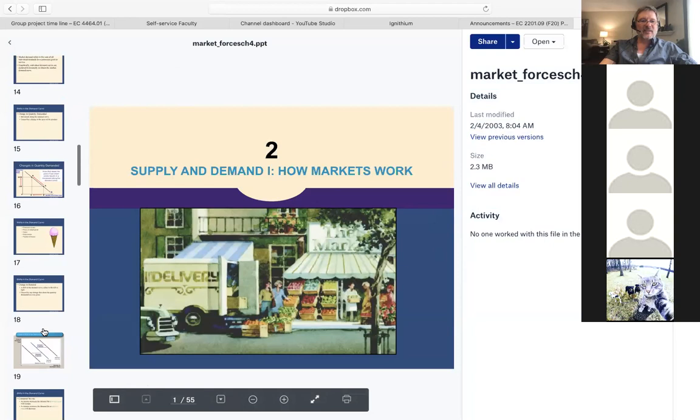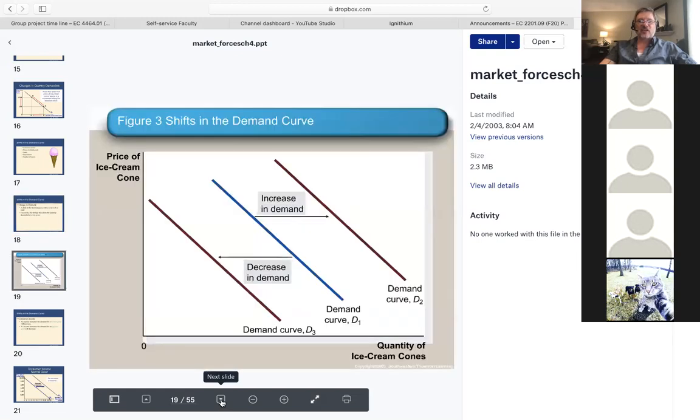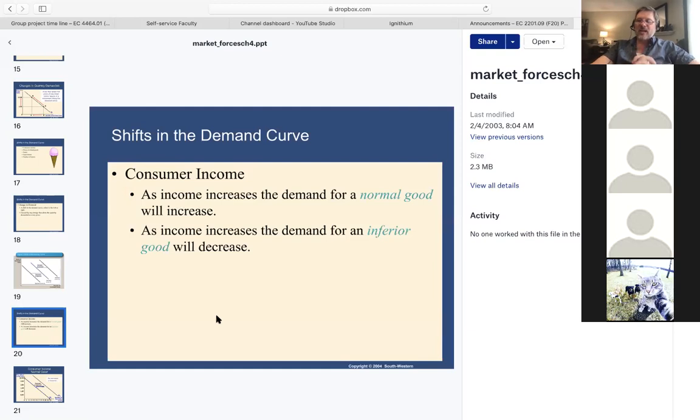We'd gotten through the demand stuff, and I think this is about where we were last time. We were talking about shifts, and again, I reminded you that it's a best practice to think of things shifting to the right or to the left as being either an increase in demand or a decrease in demand. Then we talked a little bit about normal and inferior goods. The important point is that for a normal good, when you increase a consumer's income, the consumer will purchase more of the good, so there's an increase in demand, and if you decrease a consumer's income, they'll purchase less of the good, so there'll be a decrease, or a shift to the left, of demand.